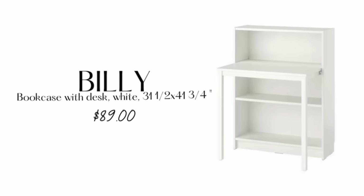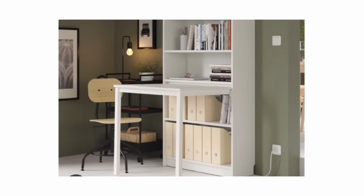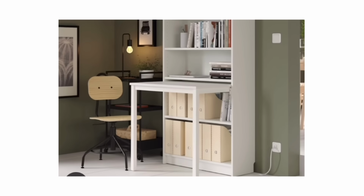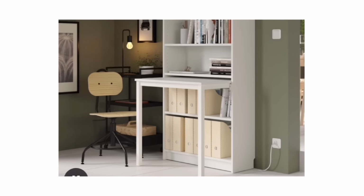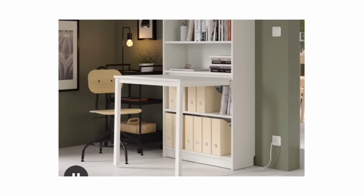7. Billy Bookcase with Desk. This isn't just a bookcase. It's your new corner of calm. Read, work, or create with everything you need right at your fingertips. White, simple, and endlessly adaptable. It's like a clean page just waiting for your next story to unfold.